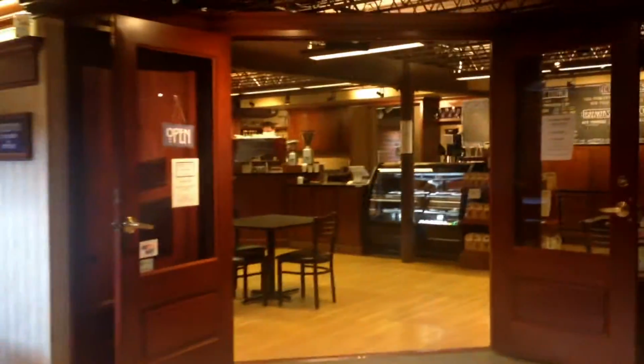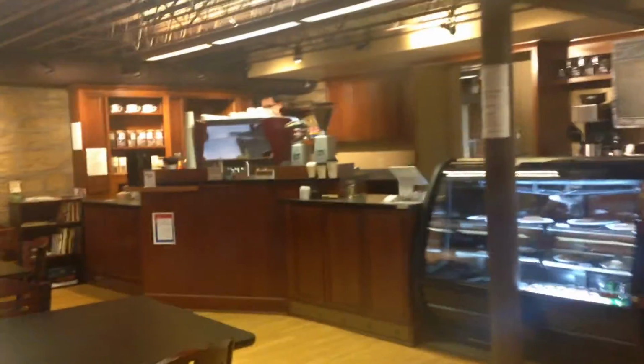Templetons is the newest of Wooster's coffee houses and is owned by a Scotsman who fits right in with the school's heritage. My name's Stuart Templeton. I'm originally from a little town called Kilmarnock, just outside Glasgow in Scotland. My wife is from Ohio, and she came to Glasgow to study, and she really liked Scotland, so she stayed for 10 years. And then we wanted a bit of change and a bit of adventure, which brought us to Ohio.